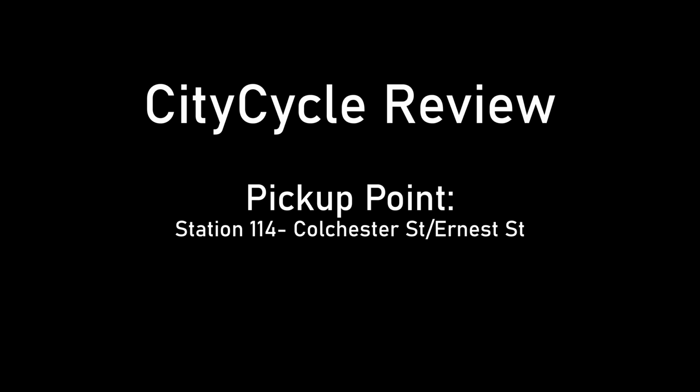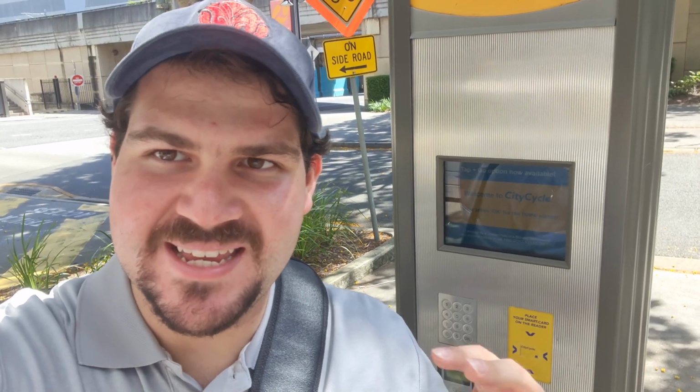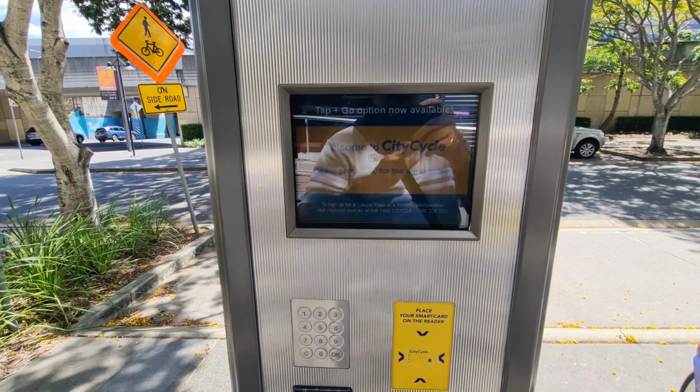Today's journey started at CityCycle Station 114, located on the corner of Colchester Street and Ernest Street in Southbank, just across the road from the TAFE and near Southbank Busway Station. So let's have a quick look at what you need to do to unlock a bike and how to get riding. This payment screen is the first thing you're greeted with, so let's see how this works, if it's easy to use, and if it's good value for money to test it out. So can we manage this?